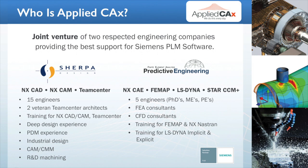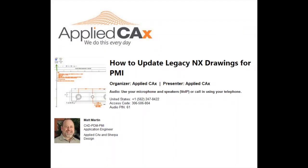Jump in real quick, the Predictive Engineering side takes care of pretty much anything that you would mesh. So CFD, any kind of analysis, LS-DYNA. Siemens just picked up Star-CCM+, so we're looking at also getting into that product as well.